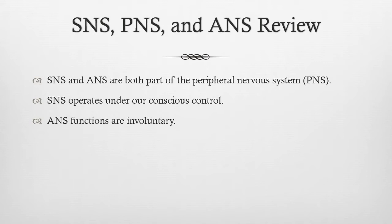And so the somatic side is going to give us our conscious control. We're going to know about different things. And a lot of the autonomic system, the ANS, is both going to be unconscious as far as the sensory side, as well as being involuntary in terms of its control.